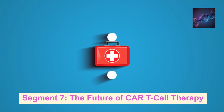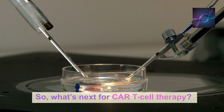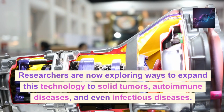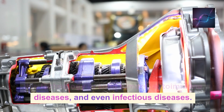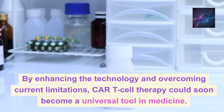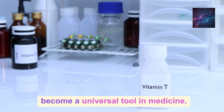Segment 7. The future of CAR T-cell therapy. So, what's next for CAR T-cell therapy? Researchers are now exploring ways to expand this technology to solid tumors, autoimmune diseases, and even infectious diseases. By enhancing the technology and overcoming current limitations, CAR T-cell therapy could soon become a universal tool in medicine.